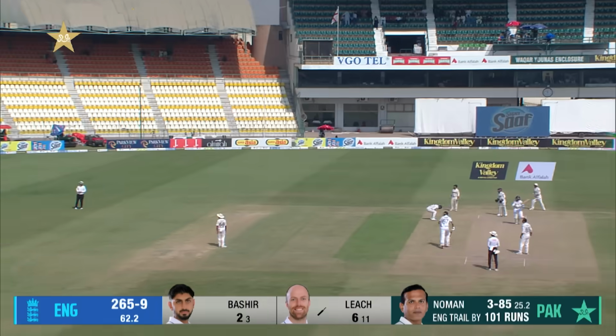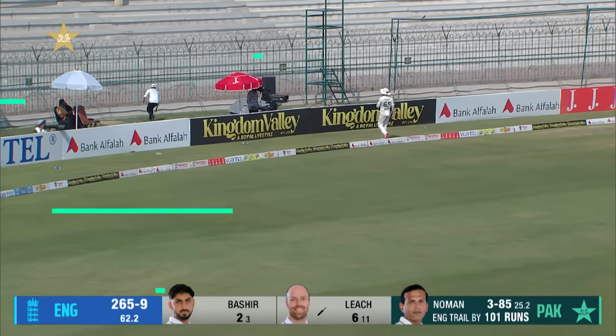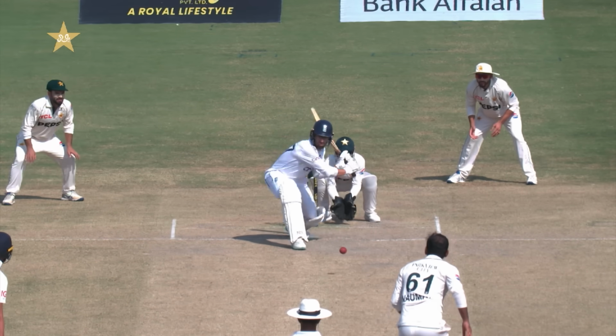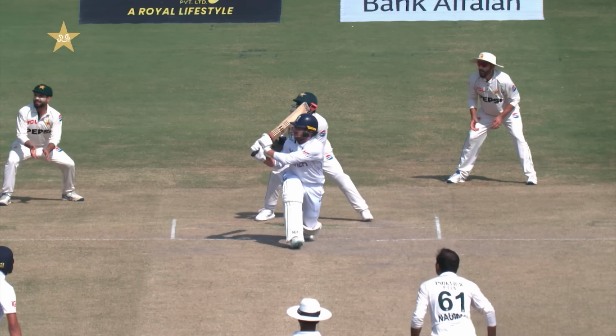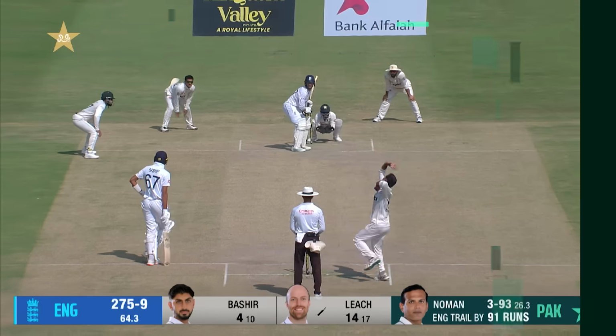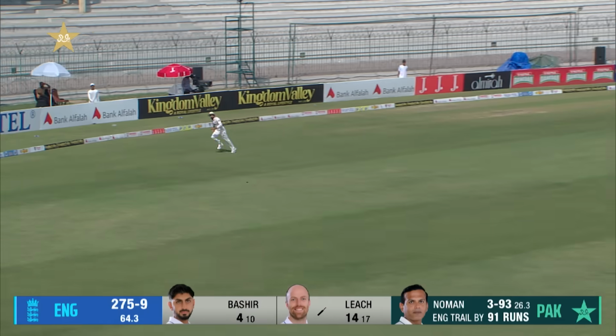Sweep shot, gets the gap and gets the boundary. Use shots like this. That's the perfect slog sweep. Duckett would have been pleased with that. That's that slog sweep. Nobody's picked it up.